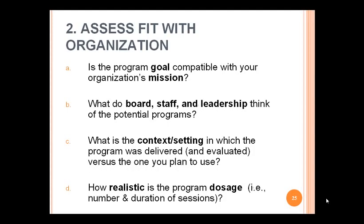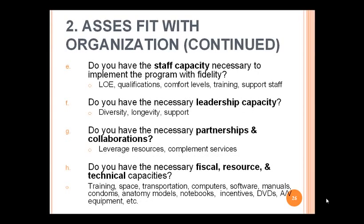What is the context and setting in which the program was delivered and evaluated versus the one you plan to use? If the program was implemented in school, but you plan to use a broader community setting, would you be undermining an important contributing factor to success? Perhaps not, but you should consider the possibility. How realistic is the program dosage? That is the number and duration of sessions. Determine how realistic it is within the scope of your organization, program setting, and timing. Next slide, please.